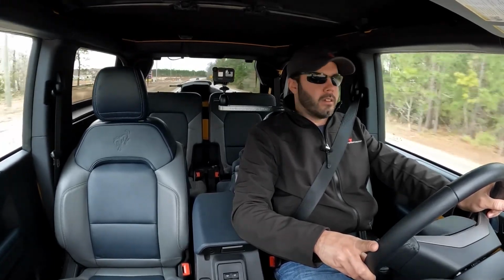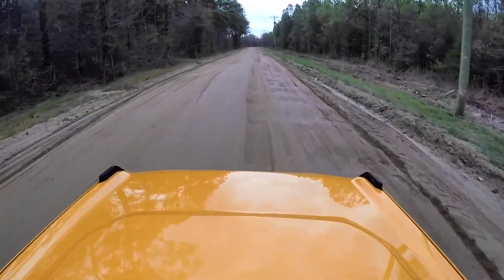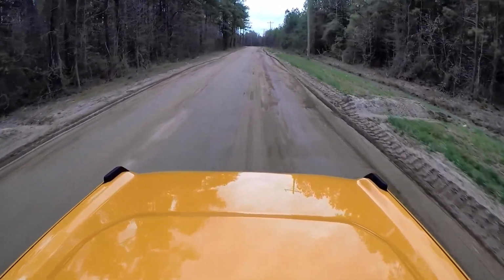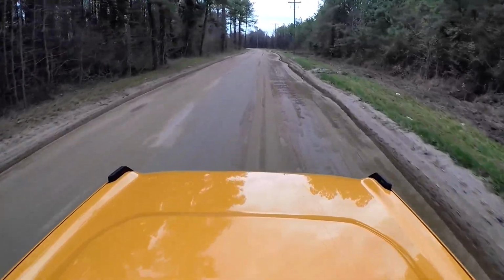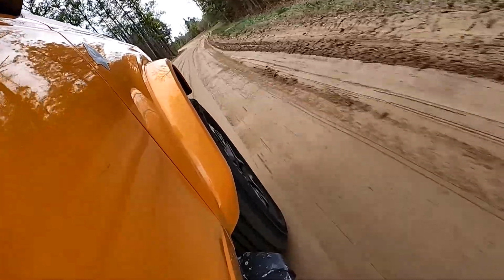For now, I think I need to do a little bit of off-roading. So this wasn't the off-roading I was talking about. We've got a little bit more of that later on in the video where we take this thing out on the beach. But this is a nice dirt road, and it'll give you an idea of what it's like to ride this thing on less than perfect pavement, because that was a pretty good road we were on back there. So let's just cruise down through here, doing 35 miles an hour. And this is just a fairly decently maintained dirt road through South Carolina.